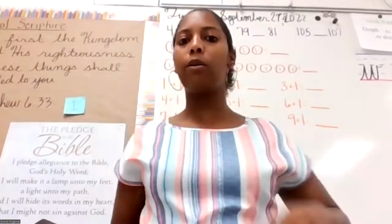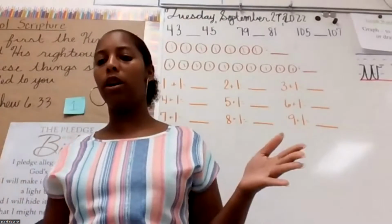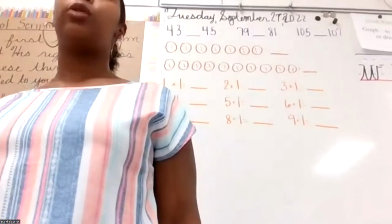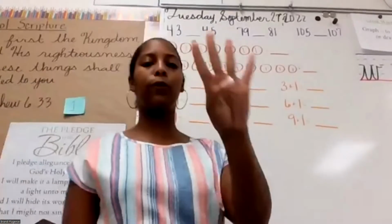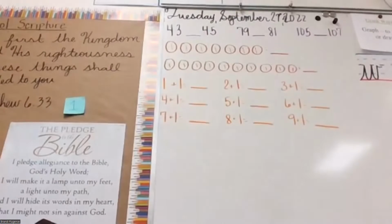Start with our doubles facts. So we can just say them because I think we know them by now. 1 plus 1 equals 2. 2 plus 2 equals 4. 3 plus 3 equals 6.